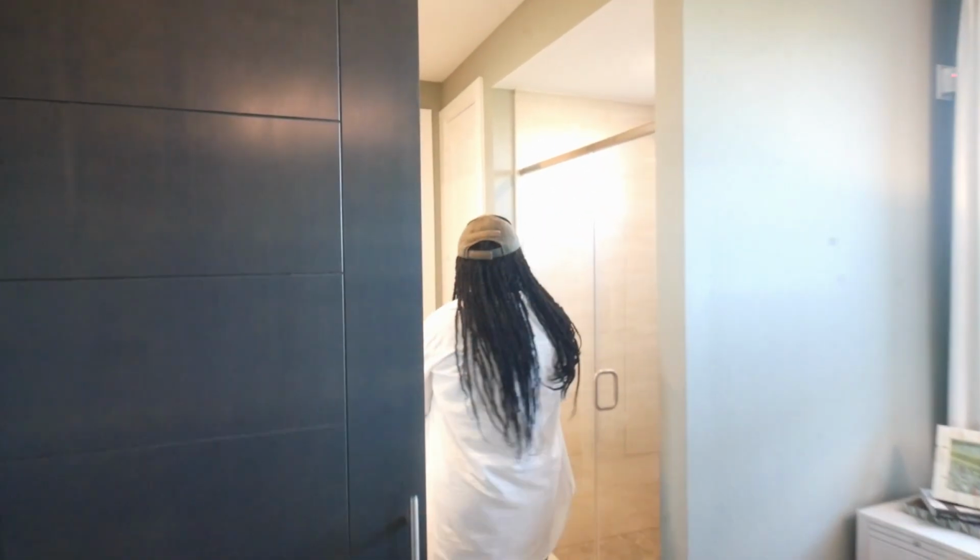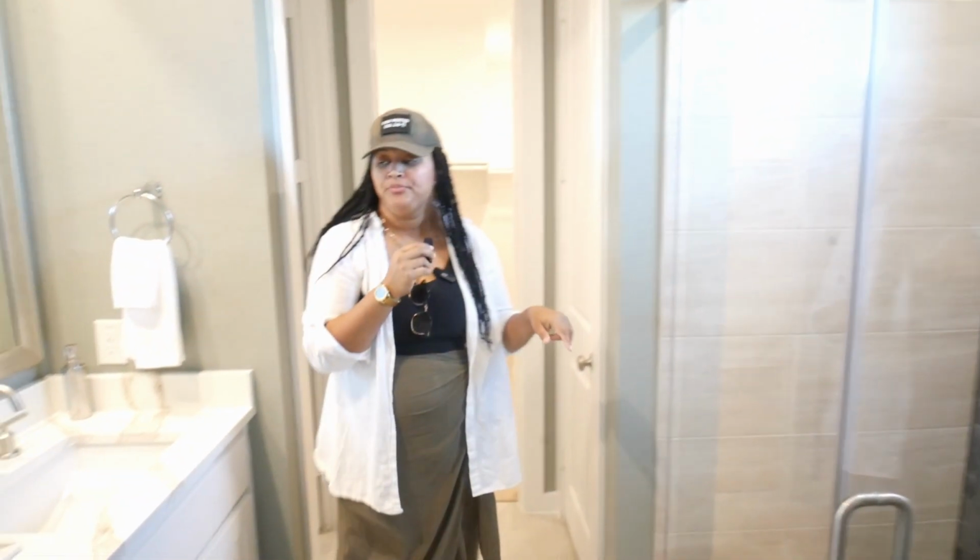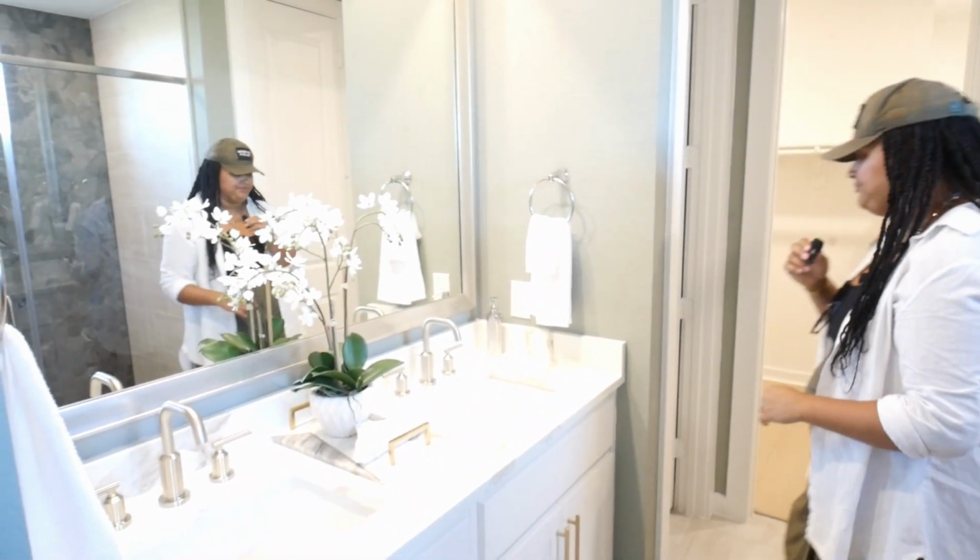Beautiful. In the master, you don't have a soaking tub, but you do have a stand-up shower, your double vanity, your throne room, and this huge walk-in closet. You know we love a huge walk-in closet.